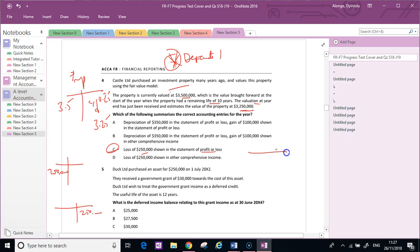But you receive a grant. So you have bank, 30 grand. And you have some kind of deferred income or deferred credit of 30 grand. And it says you wish to treat this government grant as a deferred credit. The useful life is 12 years. So you're literally saying that I will shift this 30 grand against the asset. I'm going to use this against any depreciation, if you like. So take it out of this and release it into the income statement every single year.